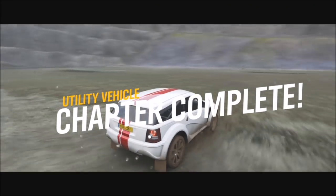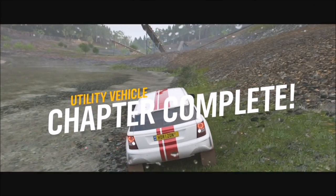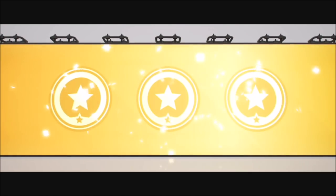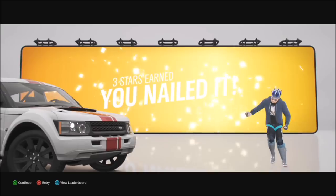This is an all-terrain supercar. That's the only fair description for this. But that's what you get when you build an SUV with Land Rover DNA.